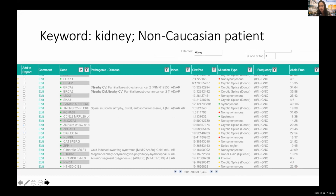Repeat it again, grab the first non-Caucasian patient I could find. This here is a Southeast Asian patient with a kidney malformation. I did the same thing. Instead of 1,100 rare variants, we have 3,400 rare variants that come up in genes associated with kidney disorders, and around 700 that have not been seen in any database.